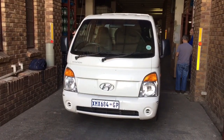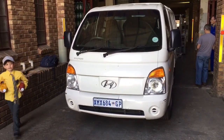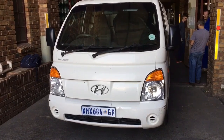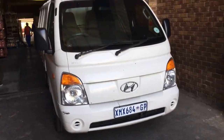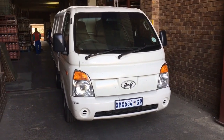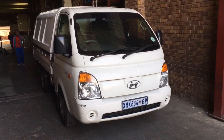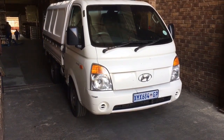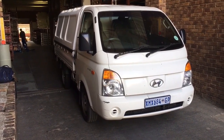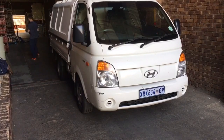So this is the workhorse here in South Africa. This is the Hyundai H100. I'm going to do a couple of shots of them on the street, but it's bigger than what we call a mini truck. It's longer and wider, and they have different versions. Some have extended cabs. I've seen some with an extended bed, some with a short wheelbase bed. Some are covered, and I've seen these things modified to do just about anything.